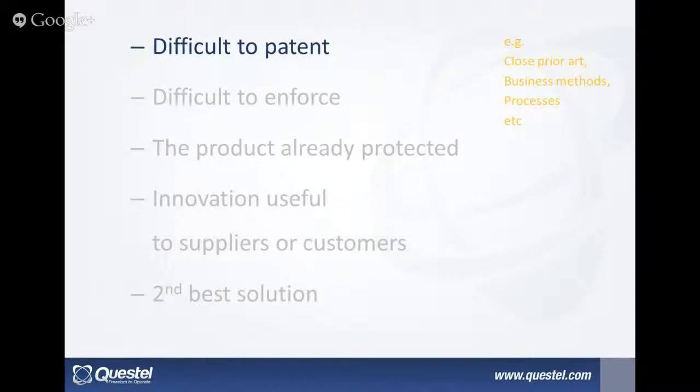So what would make an invention difficult to patent? Well, it might be close to existing prior art. So you might be looking at an invention disclosure that's come in and you've found some prior art which is very similar. It might be purely a mathematical algorithm. Going to be very difficult to patent that.